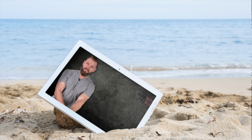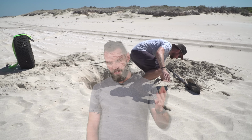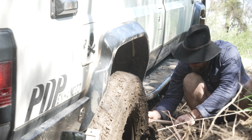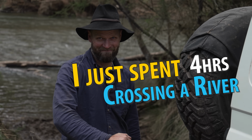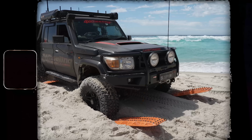Where are you going to anchor to when you're on the beach, on the sand? Let me ask you this, would you rather spend hours removing your spare tyre and burying it into the sand? Or do you want to just get some recovery tracks out and then claw yourself out? I know what I would say, and I'm pretty sure I know what you would say too. And of course, yes, there are some instances where you would really need a winch. I just spent 4 hours crossing a river. But how often is that really? These tracks will get you out most of the time.